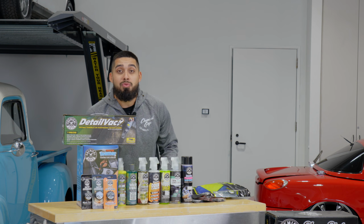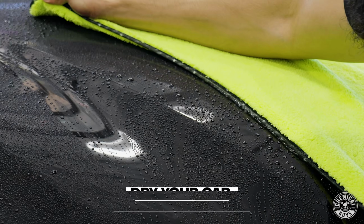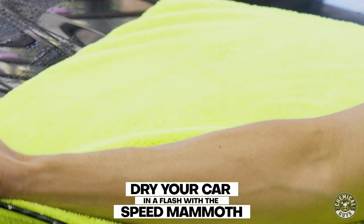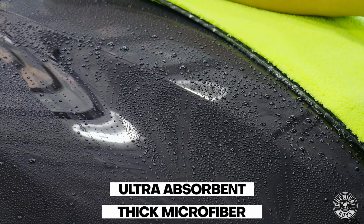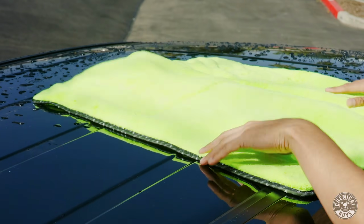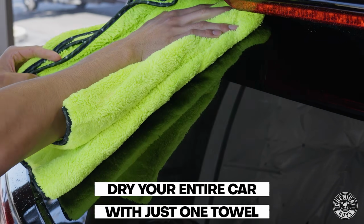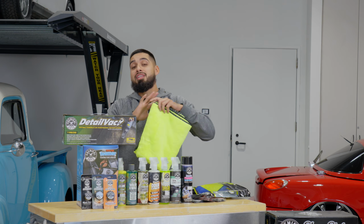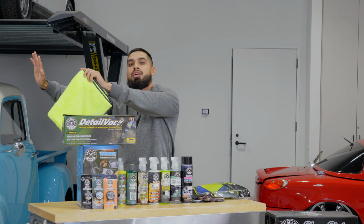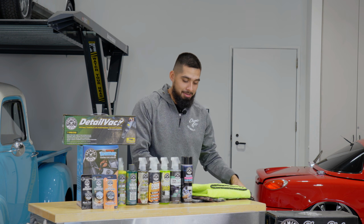All my BMW lovers, we think about you guys. Any car that is a sedan, Infinitis, Toyotas, we think about you guys, so that's why we brought out the Speed Mammoth. So like this, you have an amazing drying experience and your towel is not dragging on the floor, because I've been there. I've been drying cars with the woolly mammoth on a sedan and it's full drag. With this Speed Mammoth, you could simply just lay it all out, glide across the whole entire side of your car, and your towel will not drag. So I'll put that right here.